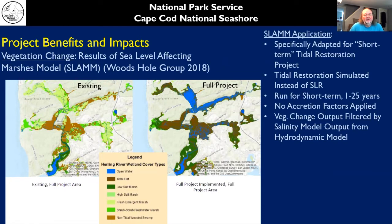What we've used the SLAM, the Sea Level Affecting Marshes Model, in a kind of unique way. Instead of simulating sea level rise effects on wetland habitat over a long period of time, we've used the process of tidal restoration in a relatively short term and adapted SLAM to give us some quantification of wetland habitat types changing over about a 25-year time frame.